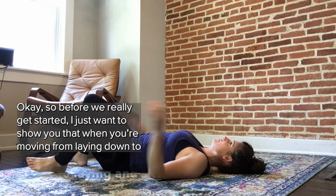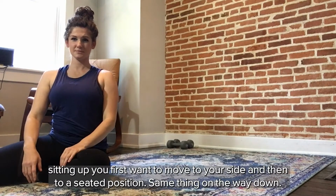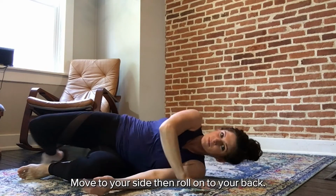Okay, so before we really get started, I just want to show you that when you're moving from laying down to sitting up, you first want to move to your side and then to a seated position. Same thing on the way down. Move to your side, then roll onto your back.